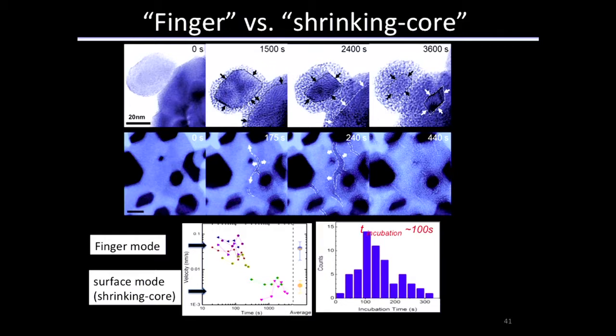From these images, we can measure the movement of a reaction interface, then quantify the reaction speed in these two reaction modes. Here's the result. We can see the reaction speed of the finger mode is 10 times faster than the surface mode. So here, by the in situ imaging video, we really correlate the reaction mode and the reaction speed. In addition, we found an incubation time.